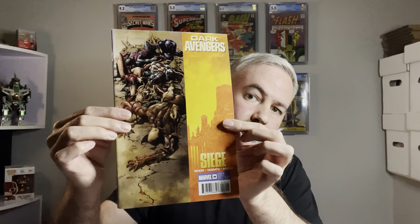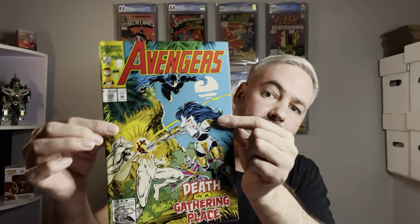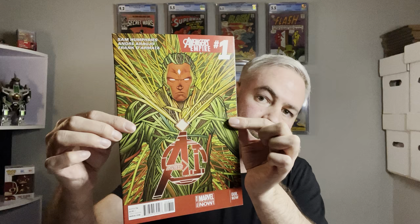So it's a very nice selection so far. We have a Dark Avengers 16. And Avengers 357. Issue 356. Then we have a 355, so it's a nice little run there of Avengers. A couple more, I think. So we have Avengers Empire issue 1. So the issue 1 there. Then Secret Avengers issue 3. It's a cool cover. I like that.